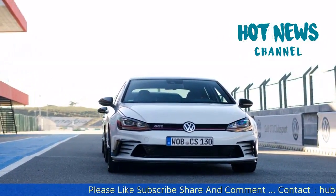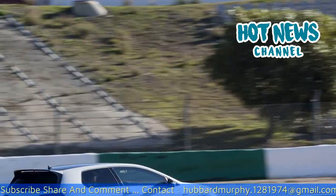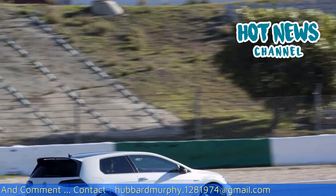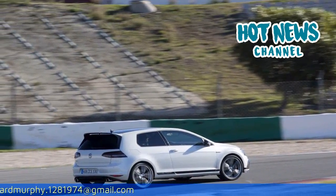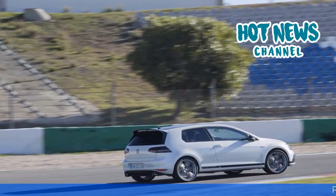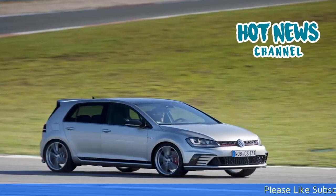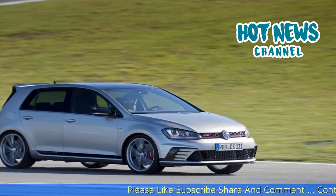Conclusion: based on our track experience, we have a very good first impression of the car. On track, the handling is superb and performs well. The downforce on both axles really increases the stability of the car and gives us a very precise feeling. The improved chassis setup provides less understeer and more traction than the standard GTI.